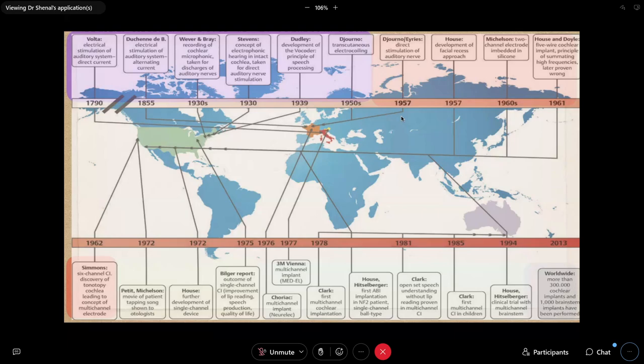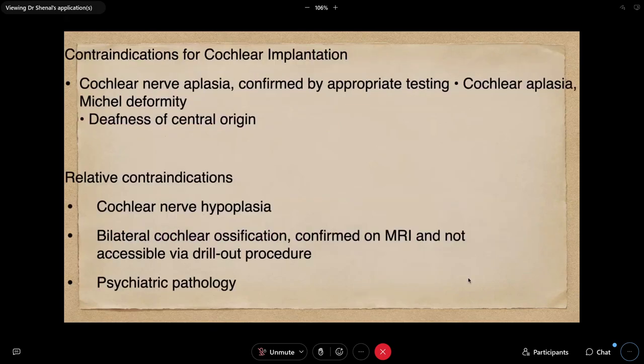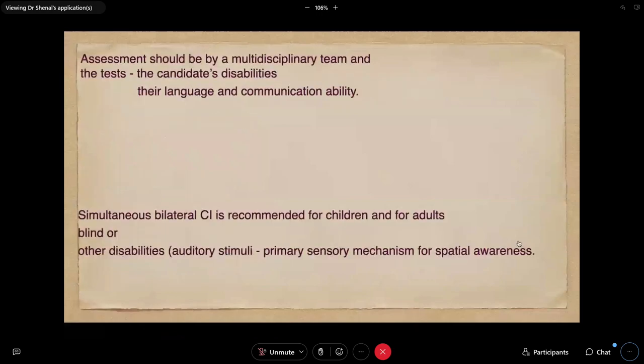Sometimes the outcome may or may not be there. Like if it's a thin, hypoplastic nerve, or if there is ossification because there is a lot of spiral ganglion loss, we do not know how much information will be perceived. Or there may be some psychological issues. So we have to be careful in such situations. But if we decide we have to work up this candidate, what do we do?